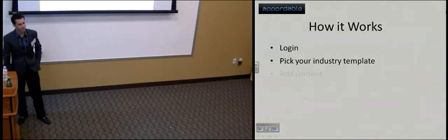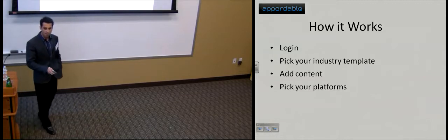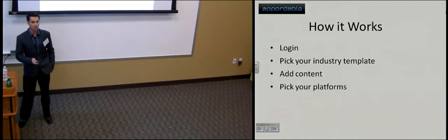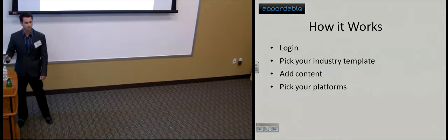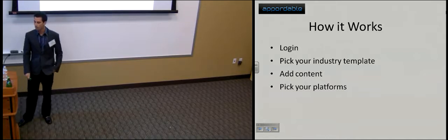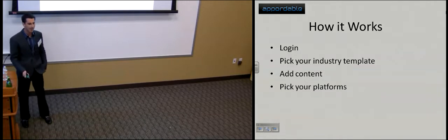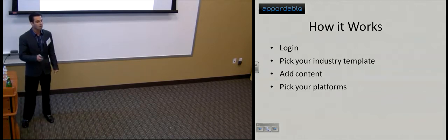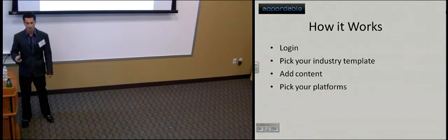How does it work? It's pretty simple. We have a web app. You log into our back-end system. You go ahead and choose a template based on your business, whether you're a physician or you're a business. You go ahead and upload your content, whether that's images, different content about your business, and you pick which applications you want to produce. You go ahead and pay us with a click of a mouse. Within minutes, you're instantly sent off through our system to all the app stores, and once it's approved, you're ready to go.